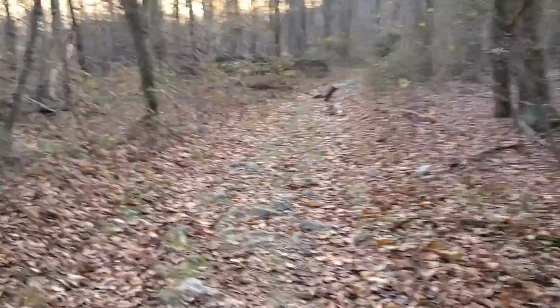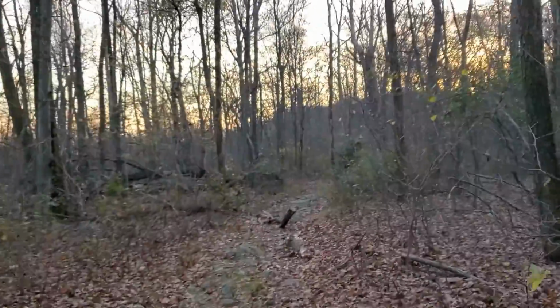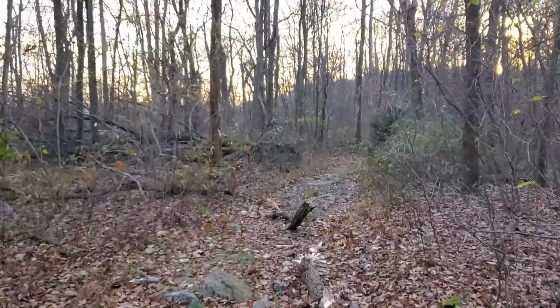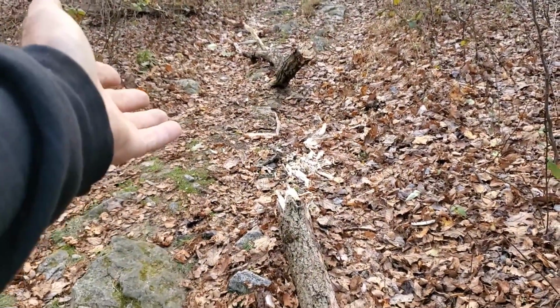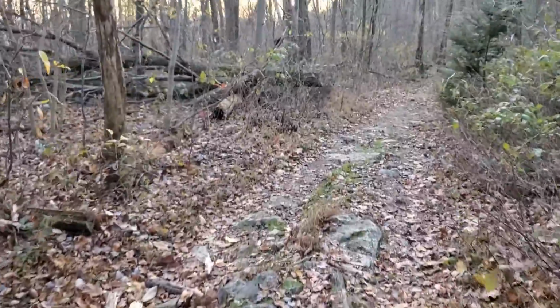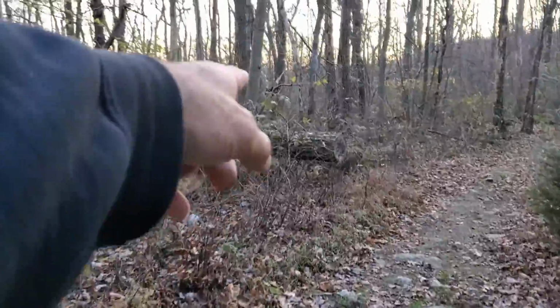Didn't see that one. Well, I can't quite answer the old adage of, does a tree make a sound in the woods when it falls if nobody's there to hear it? But I can prove that, yes, trees fall in the woods when there's nobody around to see it. See, they're everywhere. Oh, this one's cut. Somebody cut this one.